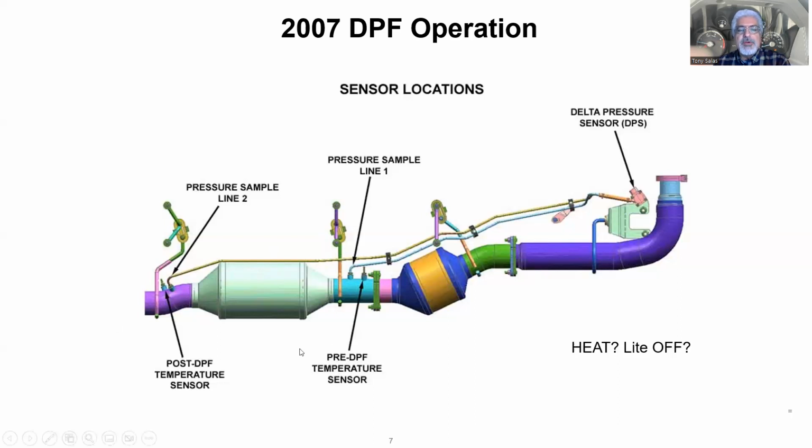Okay. Now, the other thing we're going to see is, again, a temperature sensor. As we talked about, heat is very important. We mentioned light off in part 1. So in this case, we're looking at, again, a temperature sensor. And this is a basic one.